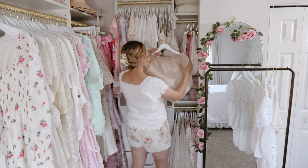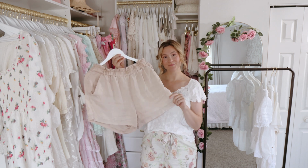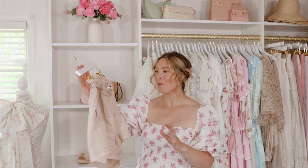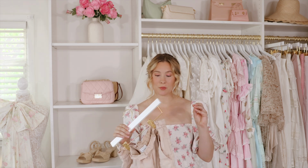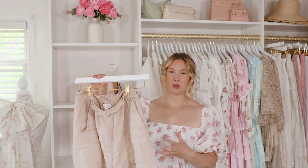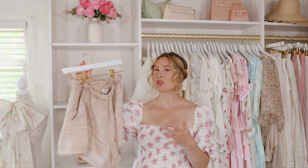This next piece surprised me a little bit, because I felt like I had other pieces that I would reach for more that are a little bit more girly and feminine, but this is a very basic pair of shorts. It's these linen shorts from And Other Stories, and I reach for these all the time. I think this could be partially due to the fact that I am currently in my postpartum style era. I just feel really comfortable in these. They have the elastic waistband and they're very roomy and forgiving, and they're very neutral, so they go with everything. So I can definitely understand why I have been wearing these so much lately.